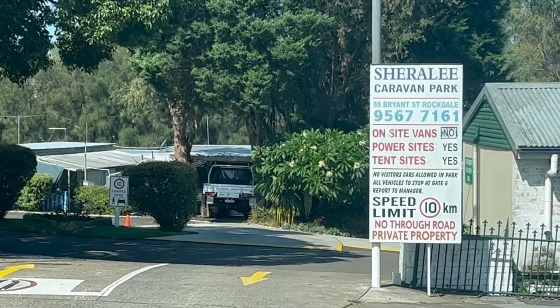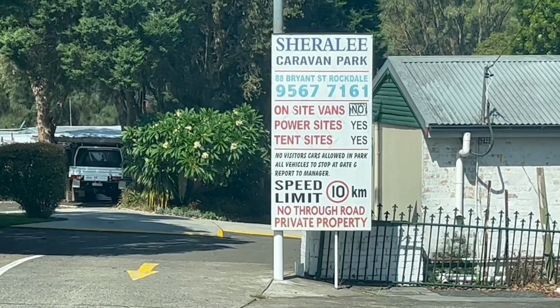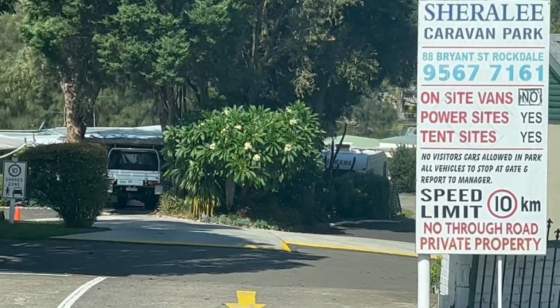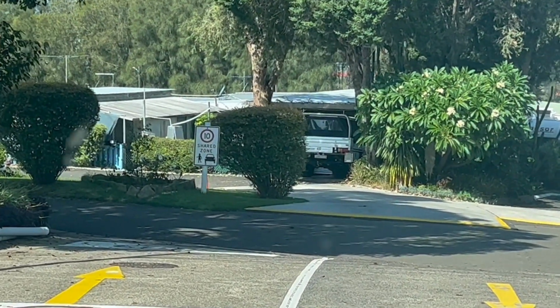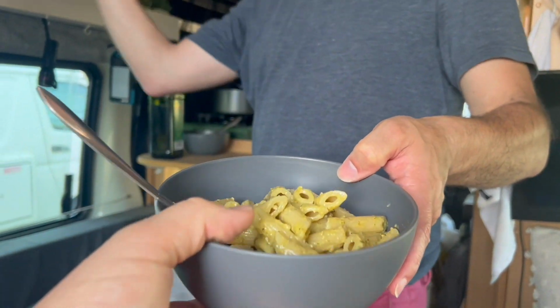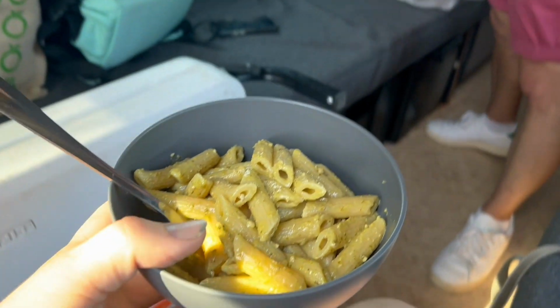It was about a 19-minute drive out to Sheralee Caravan Park. That's the number there if you want to stay here. It's only a small park, but it's got everything you need for a night or two. So we're just quickly having something to eat before we get ready to go out back into the city.